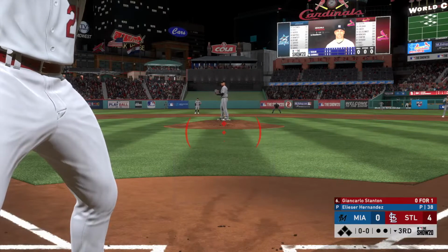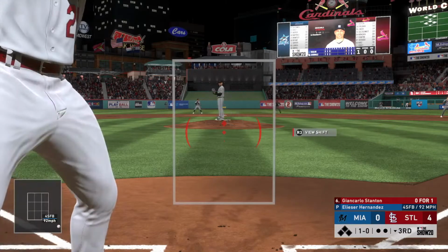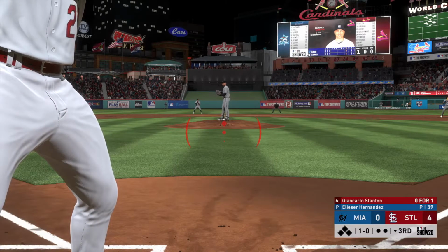And digging into the batter's box next will be Giancarlo Stanton as he looks at a fastball that misses off the plate for ball one. 0 for 1 for him here in this one.